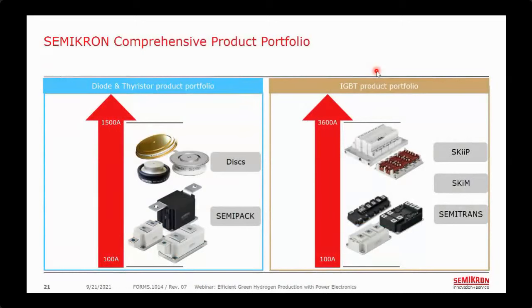So on the module and component side, we have on the one side the diode thyristor modules for uncontrolled and controlled rectification, starting from low power with the SEMIPACKs and disk components as well for higher power ratings. And on the IGBT side for active rectification and buck converters, we have a complete portfolio from low power with the SEMITRANS 10, 20 modules, SKiM, up to SKiiP, which is our most powerful IPM, up to 3600 amps.